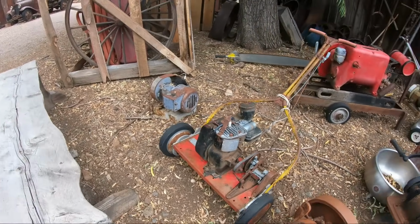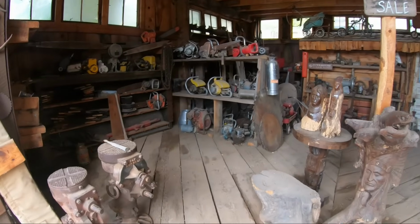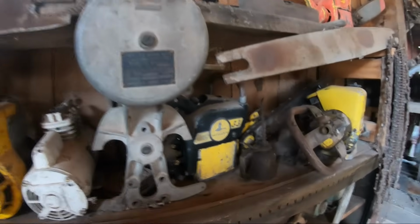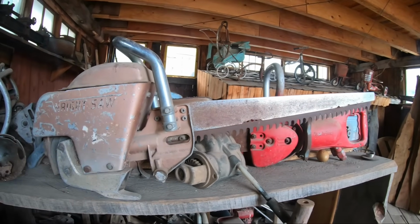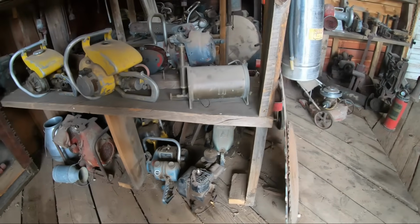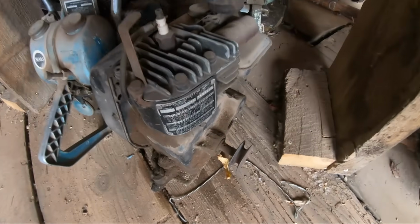These little mowers are neat. Right saw. Well, look at that thing up there. Just does that like a sawzall, I guess. That's tiny. What size is that? The Briggs, I know that. Just look at the little shaft on that thing.